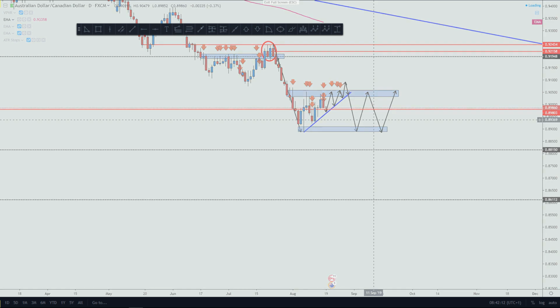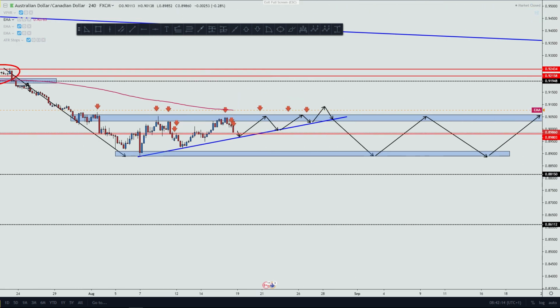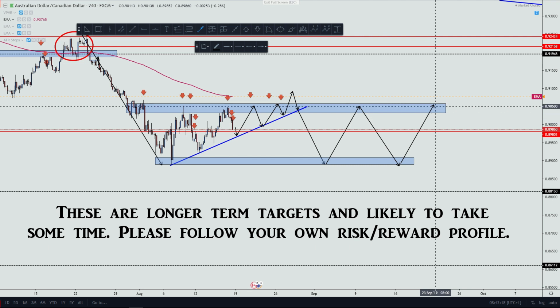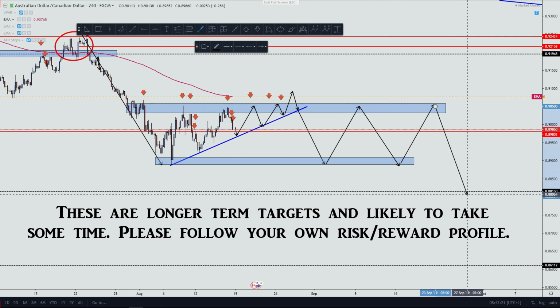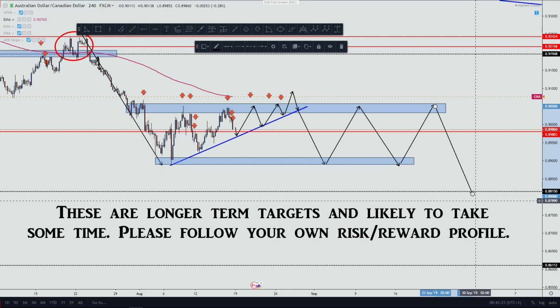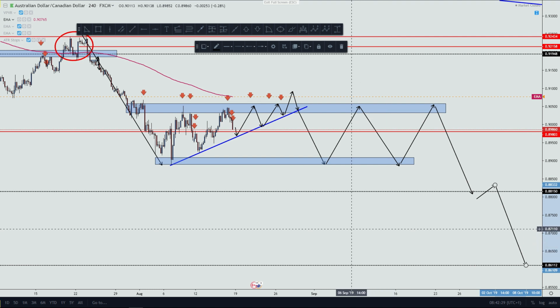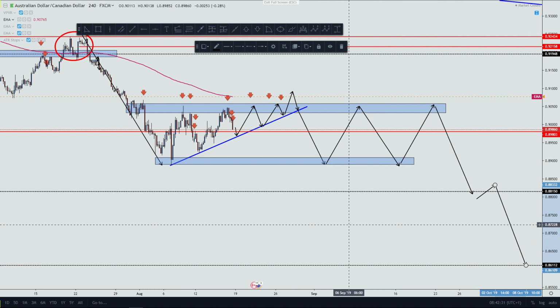So push back to 240. Obviously, I'll leave targets up to you guys. Targets are a personal preference. Obviously, you want to be aiming for a minimum of 2 to 1, but if you can really push those risk rewards, your win rate doesn't need to be particularly high in order for you to be an extremely profitable trader.